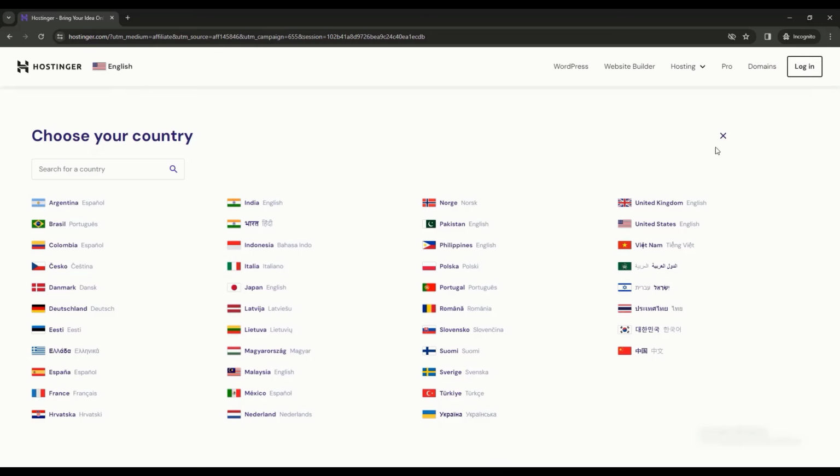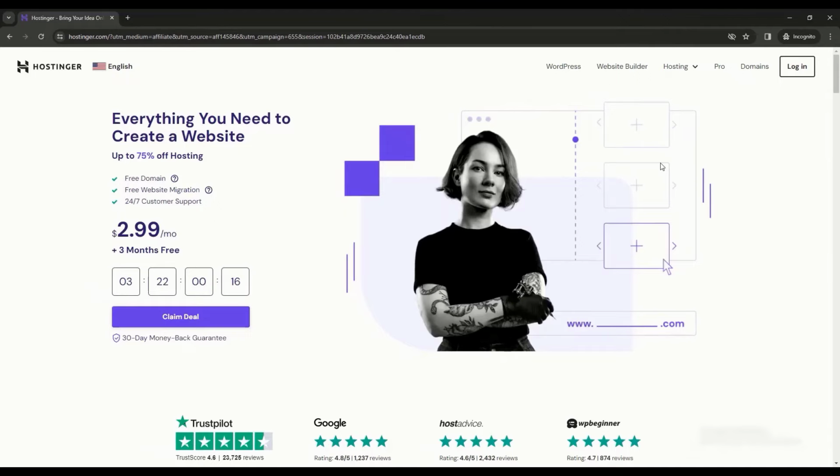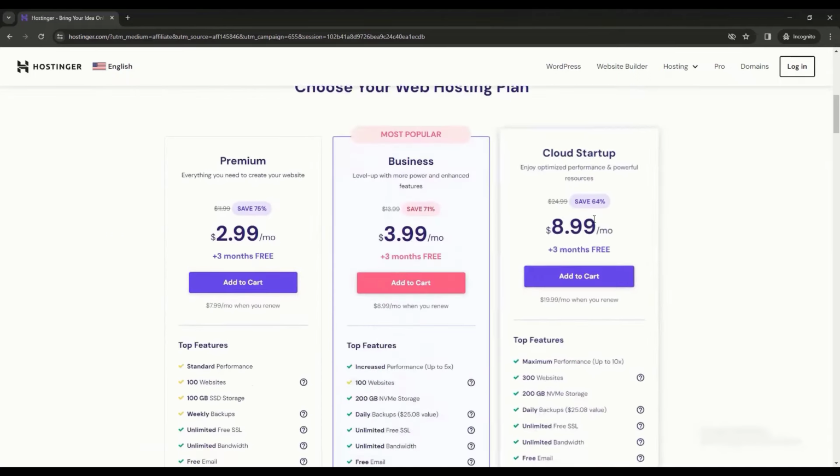One thing I also want to say is that this page changes quite often. In fact, they probably change it once a month. So if the banner or interface looks different, don't worry, don't panic, this happens quite often. It's the same website. Let's scroll down a bit.